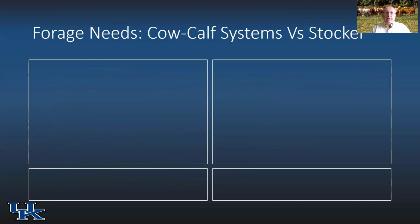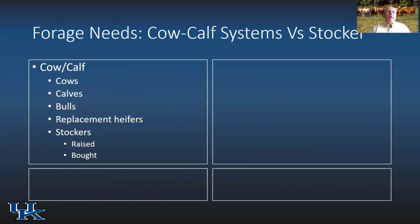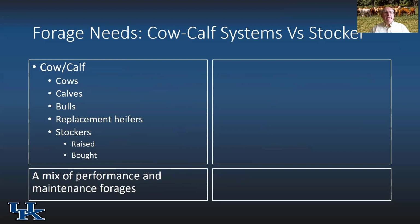I would like to contrast the forage needs of cow-calf systems versus stocker systems. And of course, as a reminder, the cow-calf operation is going to have a variety of livestock types on the farm, not all of which have the same nutrient requirements, but in general, we need a mix of performance and maintenance forages. Performance forage being high quality, low toxicity, in other words, non-toxic, novel, friendly endophyte tall fescue, orchard grass, clover, alfalfa, and so on. The maintenance forages would, of course, include tall fescue, clover type pastures, and hay.